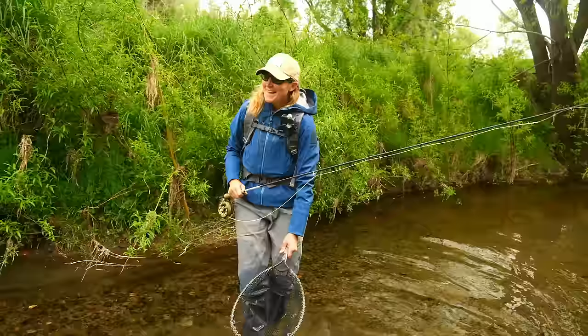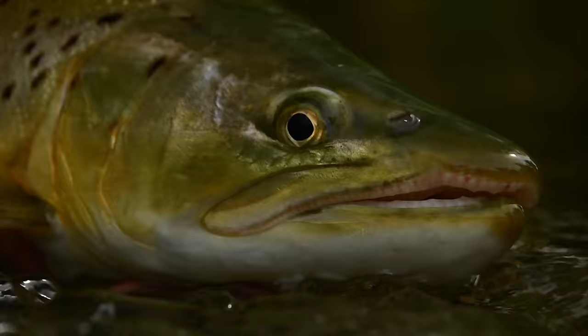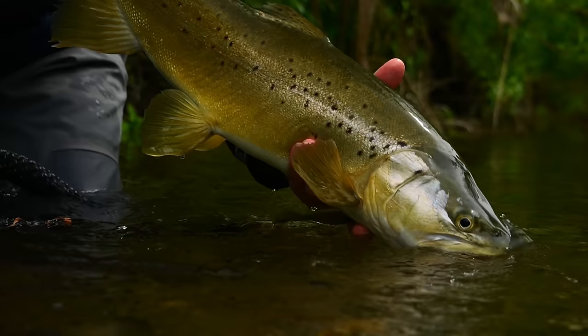That was a fish that was feeding and was gonna eat. All right, sweet. That's a nice male, hey? Gorgeous fish. Okay, down up go. Okay, here we are. Yeah. Oh, he went, eh?